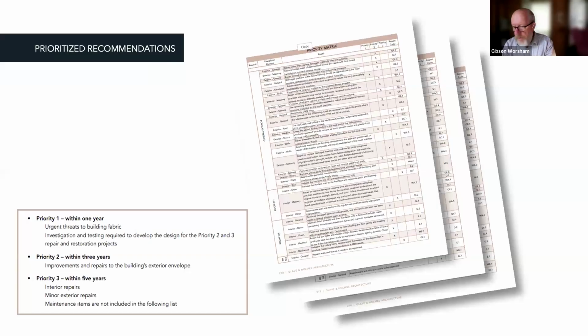We've prioritized all those lists, and the list of the recommendations we made. So you can see here we have a chart, and those are based on 3 priorities within 1 year. Those are urgent threats to the building fabric, or where we need to do investigation and testing in order to develop our design for the number 2 and 3 repairs and restoration projects.